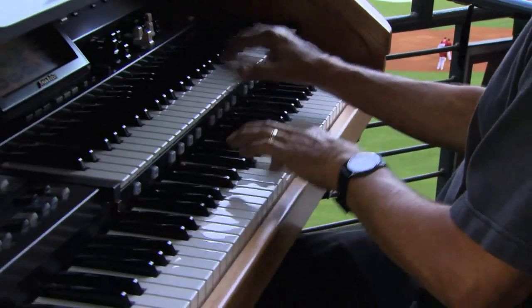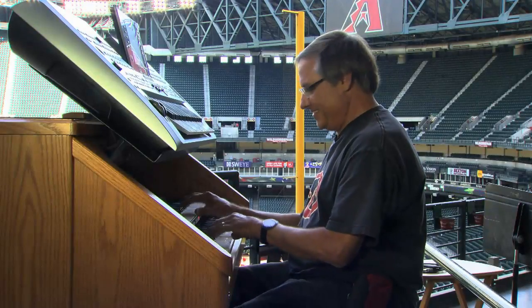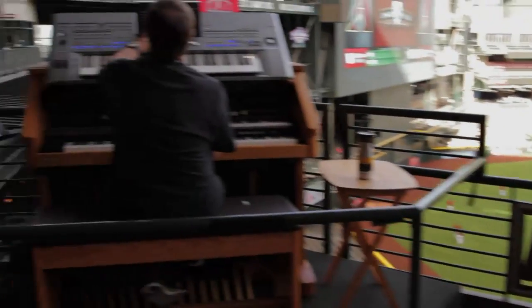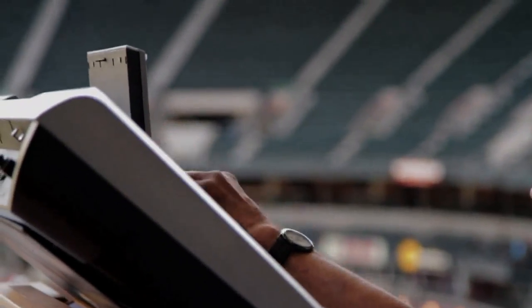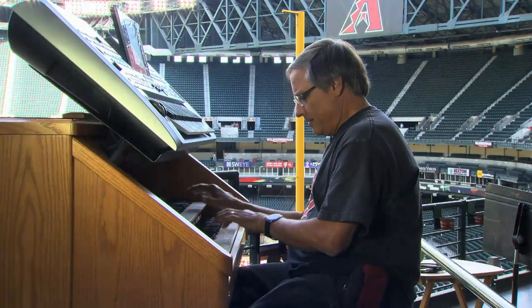So through the organ and my keyboards, I get the fans engaged in the game, whether it be a rally chant with a hand clap or yelling charge. And so my job is to bring the excitement and fun to the part of baseball where it might get quiet at times. So I kind of intervene with my little rally chants and have fun with the fans.